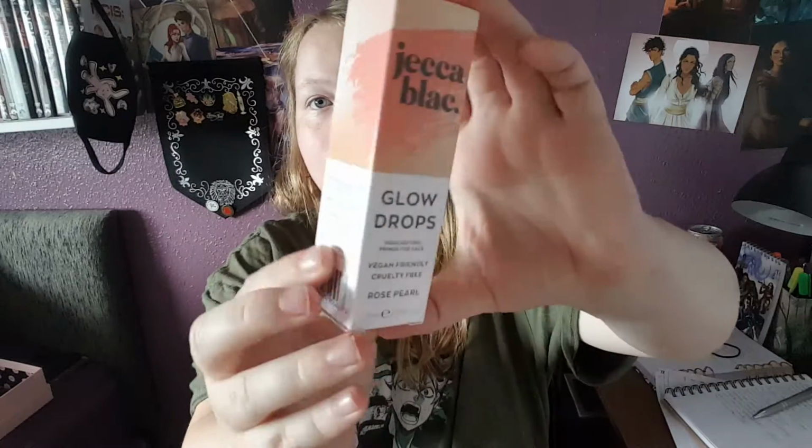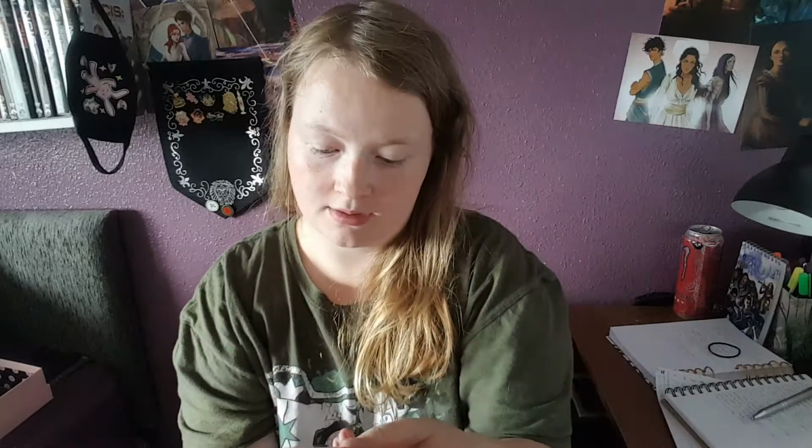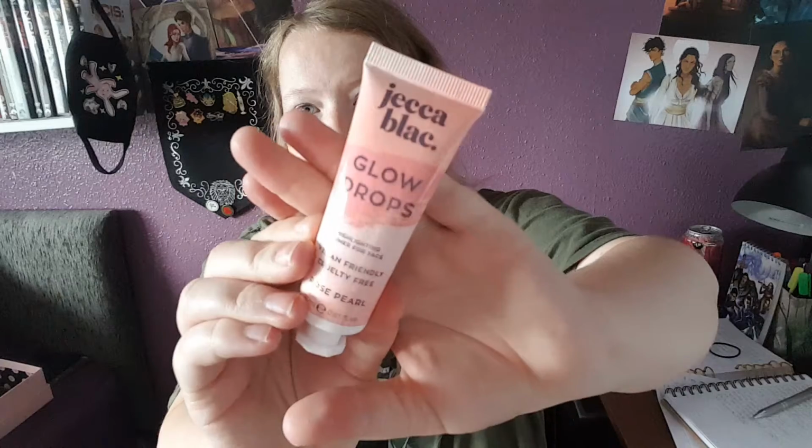So the first thing, by the looks of it, is this Glow Drops in Rose Petal. It's a highlighter primer for the face. Interesting, let's have a look at the bottle. This is a full size. Okay, so this is what it looks like out of the package.